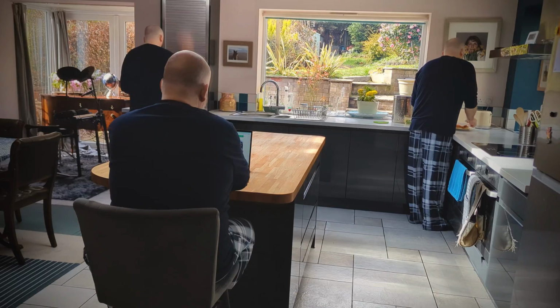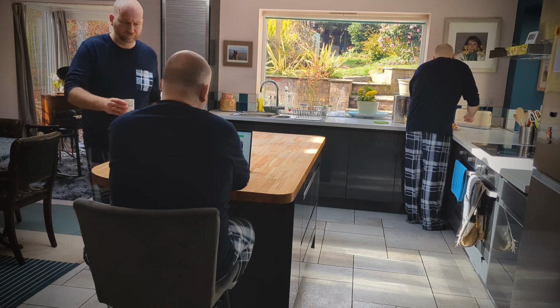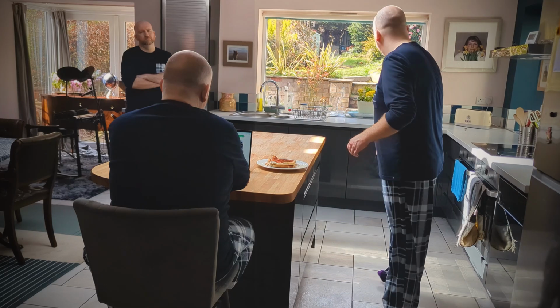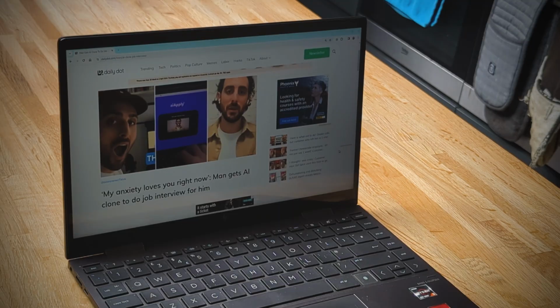Imagine being able to clone yourself, be in multiple places all at once, get more done, or just relax while your clones take care of everything. It's a concept that's been around for a while, but with the rapid advancements in AI and digital cloning technology, it's no longer just the stuff of science fiction.